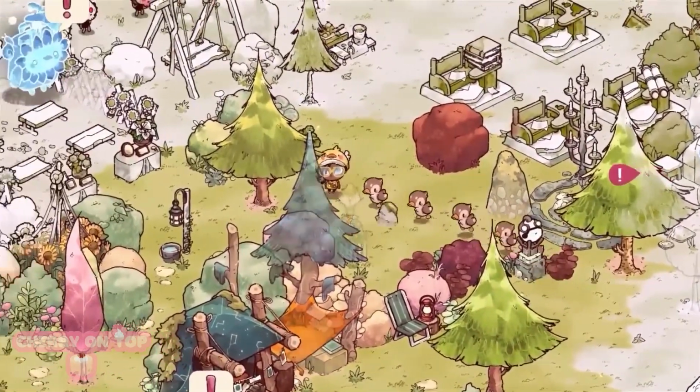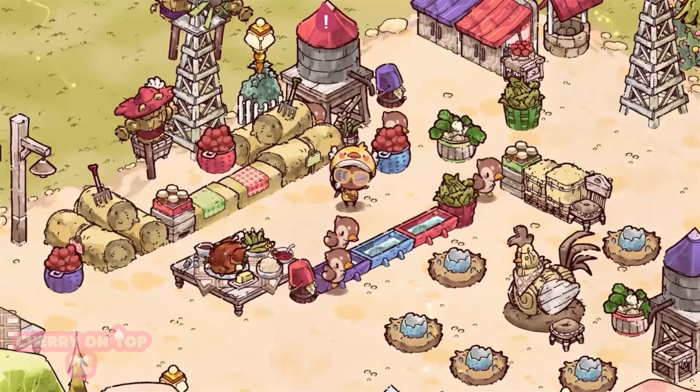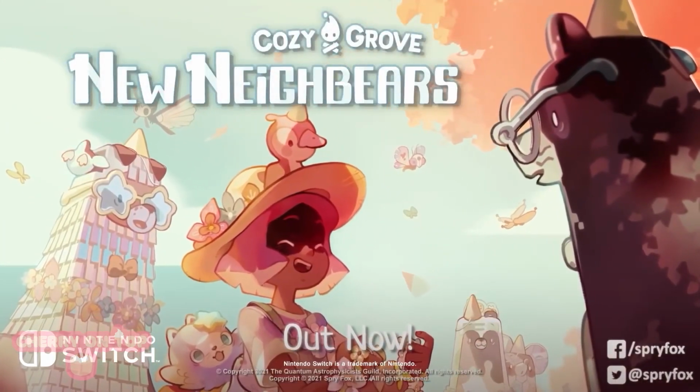Plus, newer editions also include the new Neighbors DLC, which adds 4 new ghost bears to the game, each featuring those lengthy, personal, touching stories.